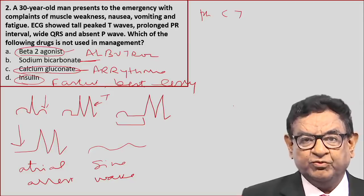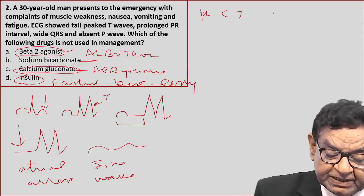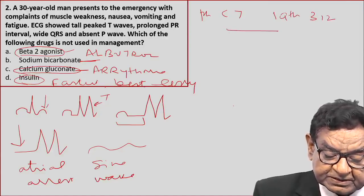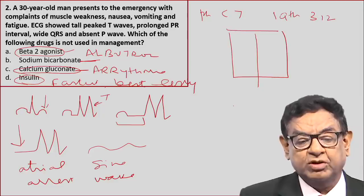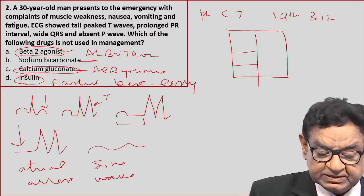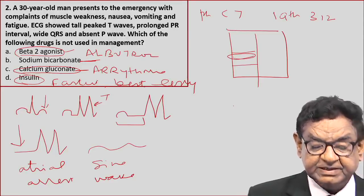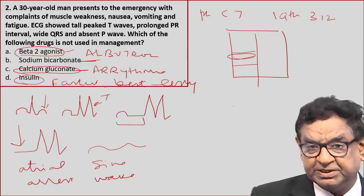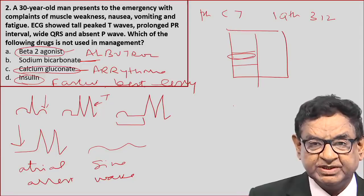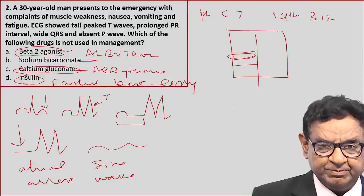So now let me tell you where the answer is given. Let's read Harrison 19th edition, page number 312. The page is like this, and in Harrison we have two columns. In this page, on the left column, if you go from the lower side, you go to the second paragraph. In the first line, it is written that soda bicarb has no role in the treatment of hyperkalemia. I think it should give you confirmation and the confidence that soda bicarb is not a treatment of choice for acute hyperkalemia.